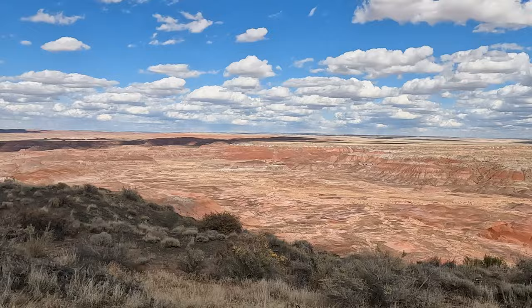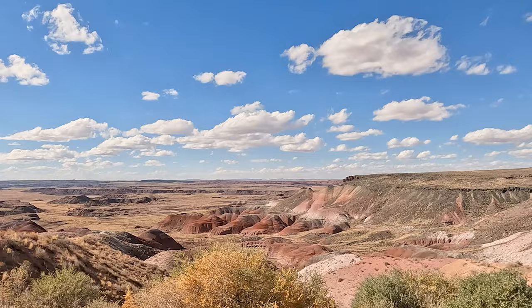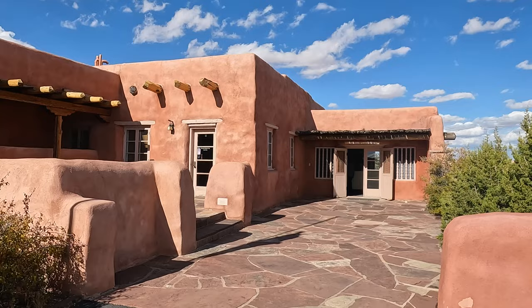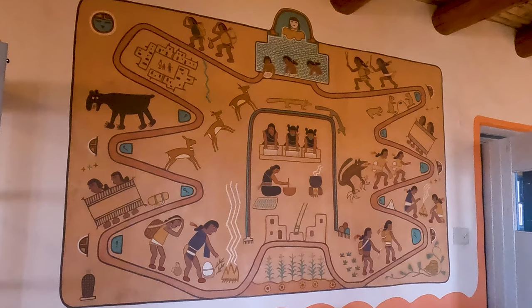Petrified Forest is comprised of two units. We began in the North Unit, which showcased expansive vistas of the Painted Desert. The Painted Desert Inn once supplied Route 66 travelers with meals, souvenirs, and lodging. It's gone through several renovations throughout the years, from the CCC to the notable Mary Colter, which is why it's now recognized as a National Historic Landmark.